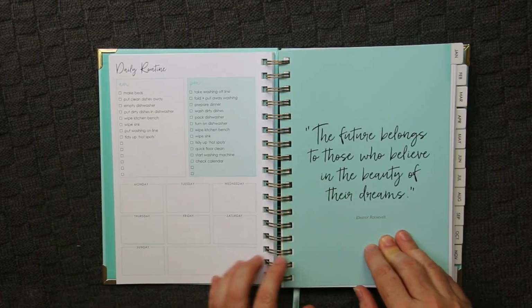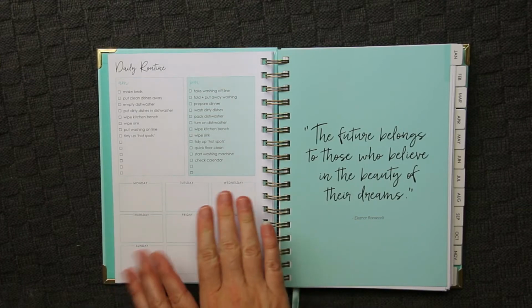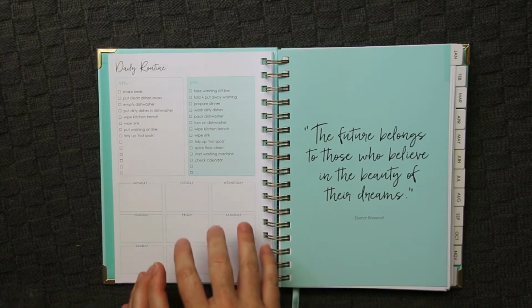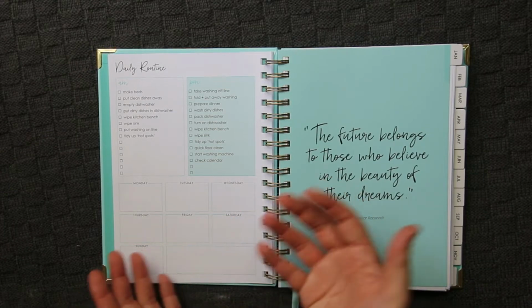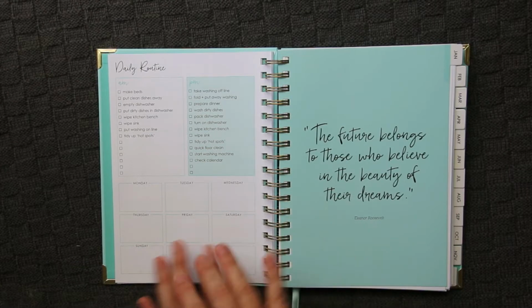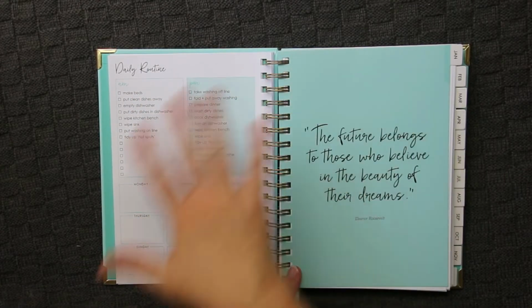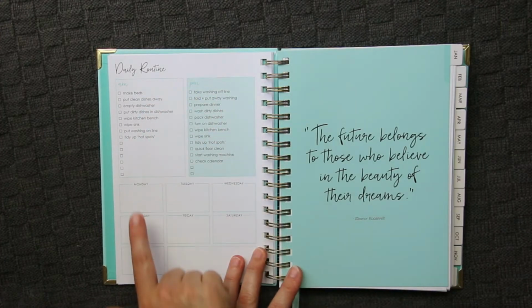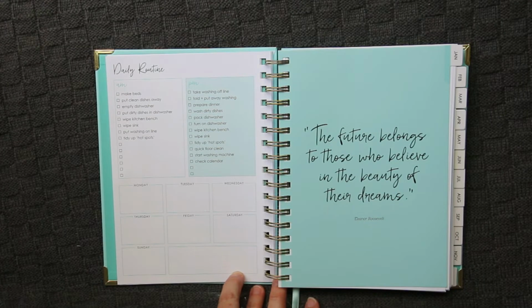And then we have the daily routines page. Right, so I'm going to be honest here. This seems really nice in theory to me, and I'd love to think that it's something I could set and maintain, but the chances are pretty slim. But it does start you off with some good ideas of things that you may like to include in your daily routine, and then you can add in little extras for each day of the week.